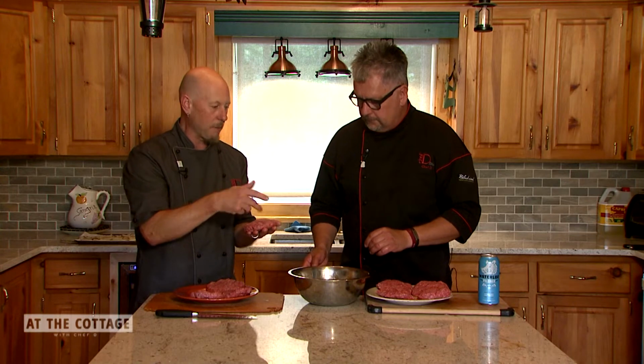And another thing along with the meat thermometer: if you are using a meat thermometer, come in from the side of the burger, not through the top, because you might get a false reading. So always come through the side and into the middle.